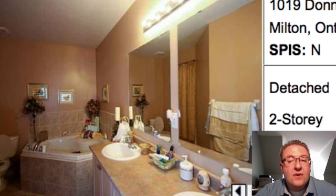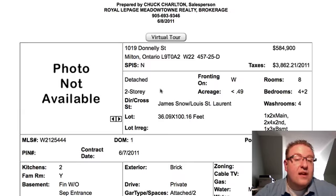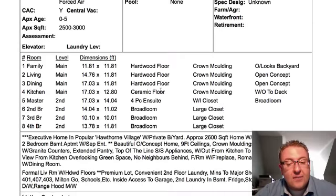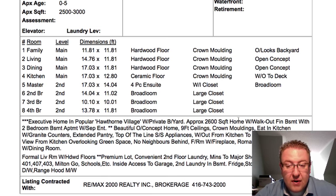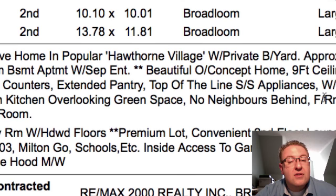And then, some other things about this home. The first shot says photo not available, so that'll have to be fixed, obviously. But when you look at this one here, about 2,600 square feet, and I don't believe it's including the basement. Yeah, it says, now here's the part that I wanted to point out. So it's overlooking green space with no neighbors behind.